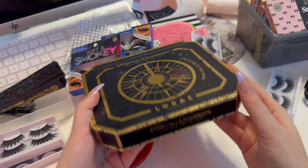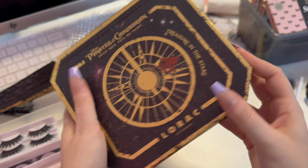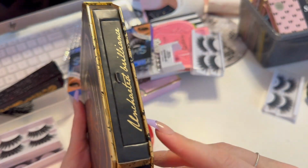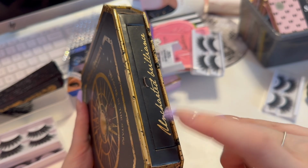Wow. And then this one doesn't have like a pull-out drawer in the front. It's on the side, but the thing is broken, so I can't actually pull it out, but there's nothing in here.